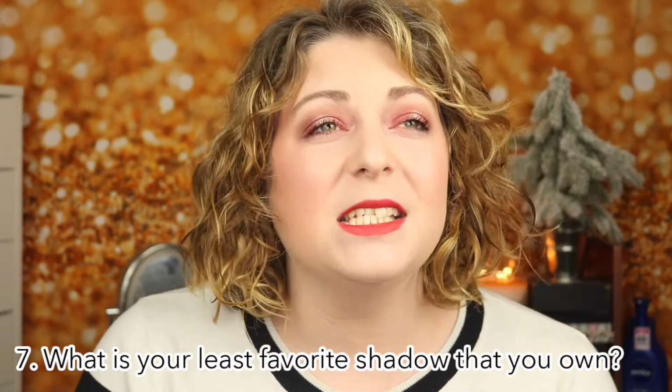Question number seven, what is my least favorite single shadow? I have been playing more with a single shadow from Makeup Geek, and this single shadow is actually in a Manny MUA eyeshadow palette that he collabed with them a while ago. It is the color called Aphrodite, and it is a browny purpley tone. I don't like this tone at all. It's very hard to blend out, so when I put it on my eye, it's very hard for me to use and blend out. It's super patchy on my eye. That one is my least favorite so far out of my single shades.